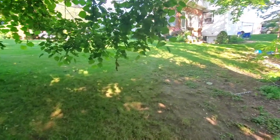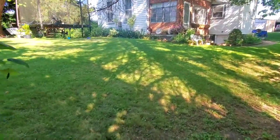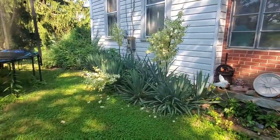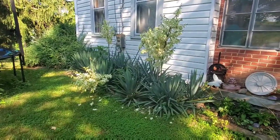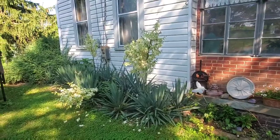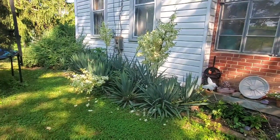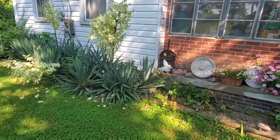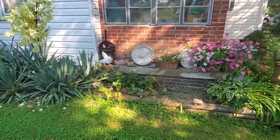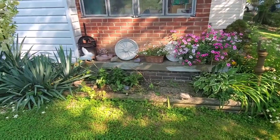All right, so let's leave the canopy of the redbud and head up towards the house. These are yucca plants that my grandmother had planted. They spread from their roots, but they're beautiful. They tend to fall over. I don't stake them. I just let them do their thing. Working on this flower bed, I want to replace the wooden timbers. We'll get around to that eventually.